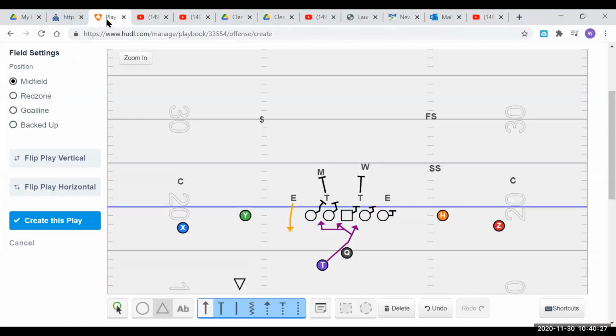Okay, so it's a really simple play, and it's really easy to teach. So I'll show you guys some base ways Clemson runs it, but then I'll kind of talk you through how defenses have adjusted to inside zone and what our answers are to those adjustments.